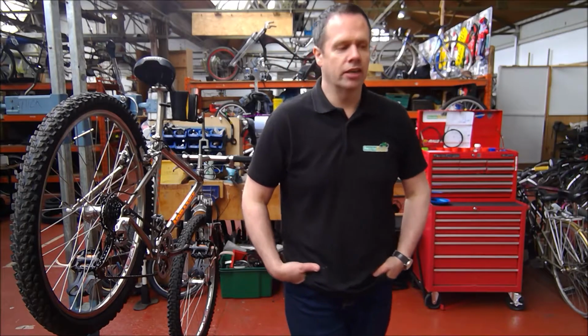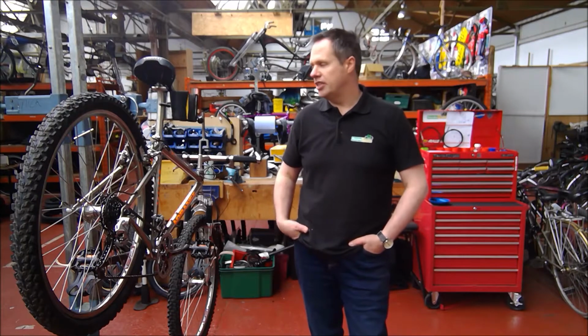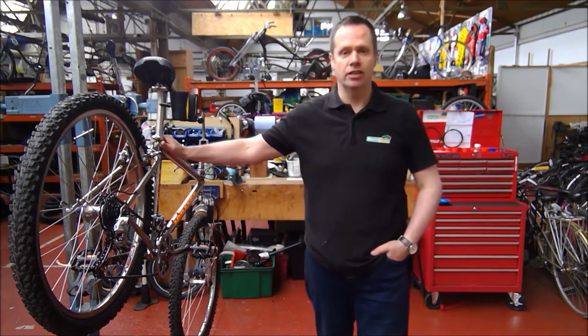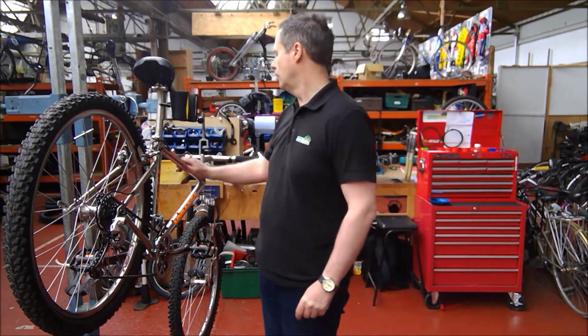We get a lot of bikes donated. We get all sorts of different bikes, and occasionally we get gems like this. I just want to spend a couple of minutes highlighting this gorgeous orange P7 mountain bike today.